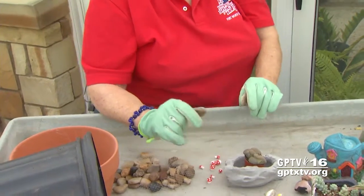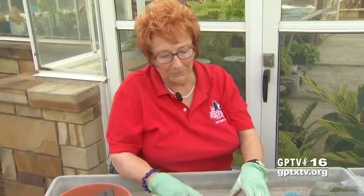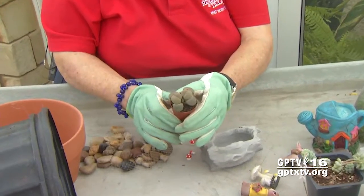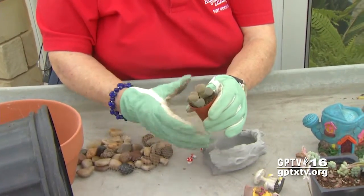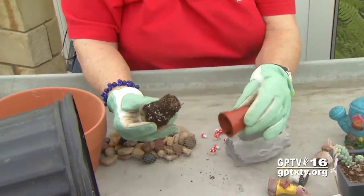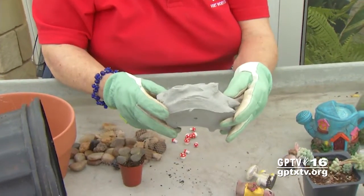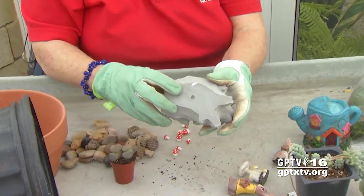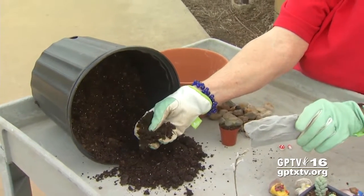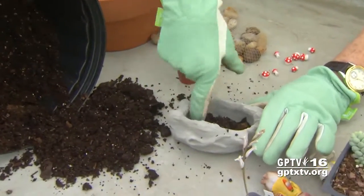So you know the newest thing is succulents, and we're going to learn how to do a fairy garden, and we're also going to plant these. They're called living stones. Lithops is their botanic name. And you can see that this one is ready to go. You find a decent container. Make sure that they have holes in the bottom. I'm just using a regular potting soil that I've added some sand to. And then you put a little bit.